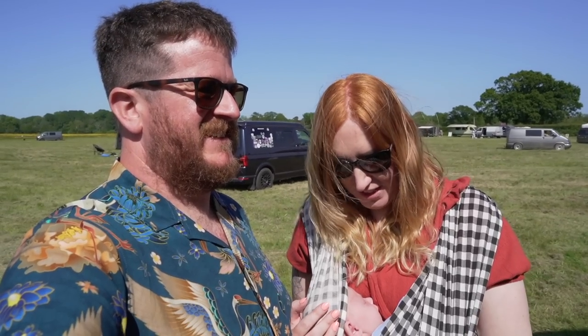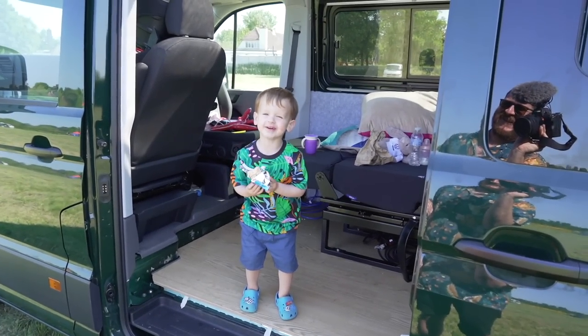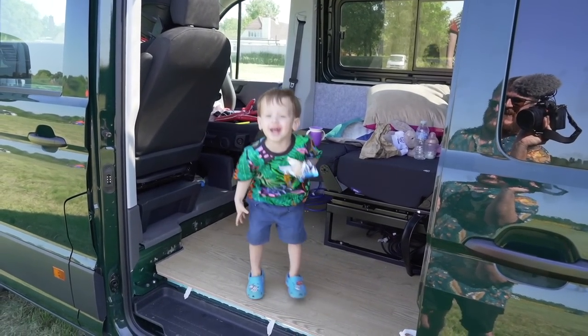But it's been good to introduce little Lena as well to the camper fan scene. So, hello. Big show off. Harvey's been saying hello to absolutely everyone who walks past our van, and they've all stopped to chat to him, which is really sweet. It's been a really good eclectic mix of different vehicles. Really interesting as well to see. So yeah, we'll definitely be back.